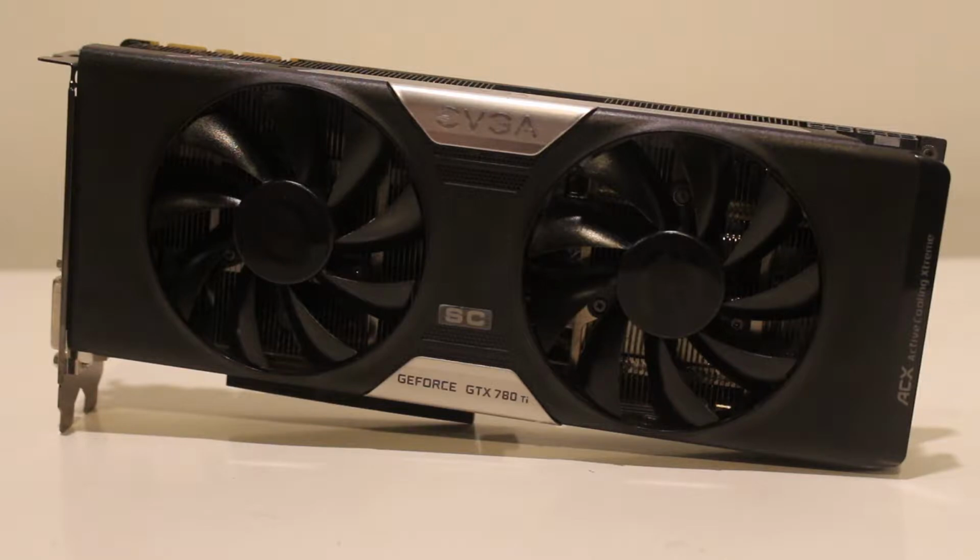So this card features the following: 2880 CUDA cores, 3GB, 384-bit GDDR5 interface, PCI Express 3.0, core clock 1006 MHz, boost clock 1072 MHz, effective memory clock 7000 MHz, and it does feature DirectX 12, although in my opinion it's not the best utilization, as this is a pretty old card now. It does have one HDMI port, one DisplayPort, and two DVI ports.